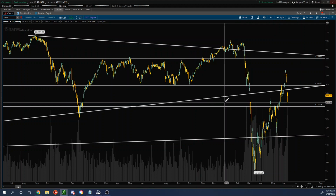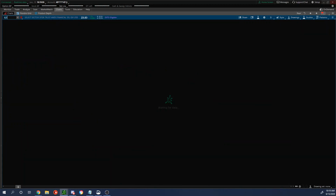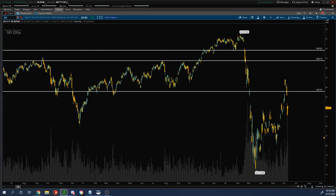And guys, if you were simply watching all of these indices, you'd see that a couple of them tipped us off early before the Thursday crash. Look at the XLF on Wednesday closing all the way below this gap, all the way below this gap. Very, very poor close, signaling that downside was most likely coming.